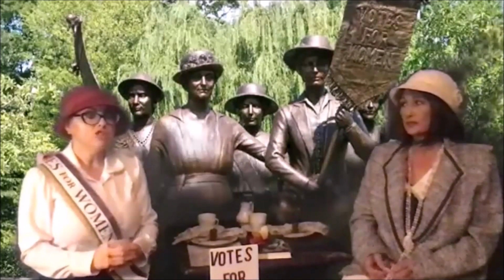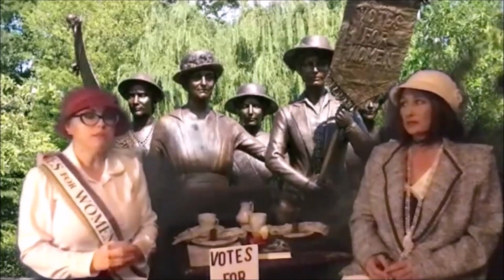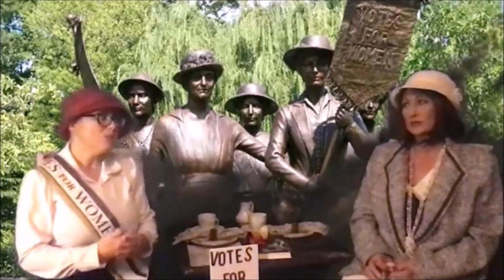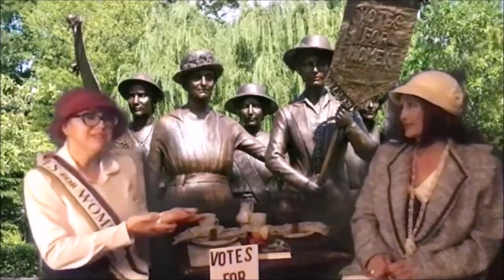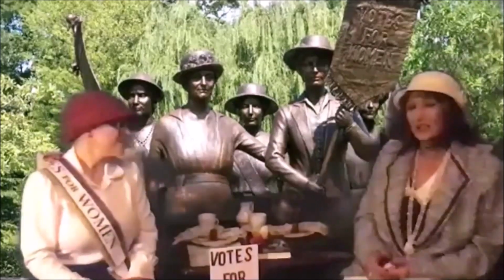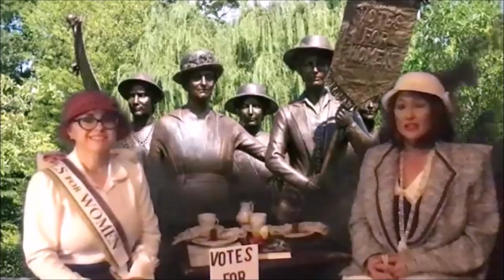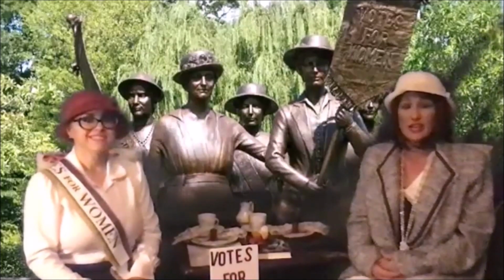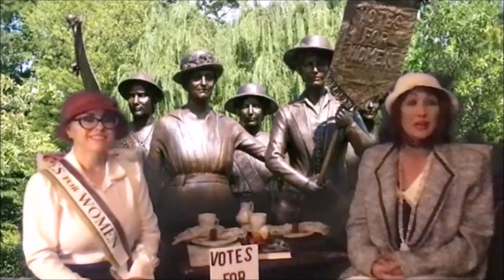At the time, they had just received the support of President Woodrow Wilson. Now, what do we say about Woodrow Wilson? Did he want to give that support? No, not really. I don't think he wanted to, but unfortunately, Woodrow Wilson suffered a severe stroke and he became ill.